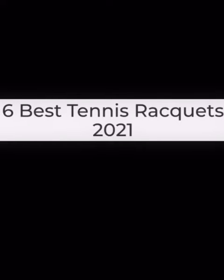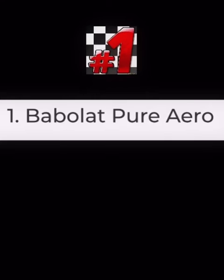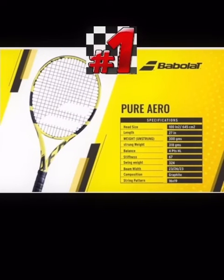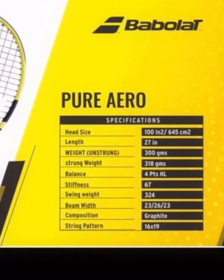About 6 best tennis rackets of the year 2021. First is Babolat Pure Aero. And now here you can see the racket of Babolat Pure Aero, as well as the specifications of the racket, such as weight is 300 grams and length is 27 inches and stiffness is 67 and swing weight is 74, and you can see all specifications here.